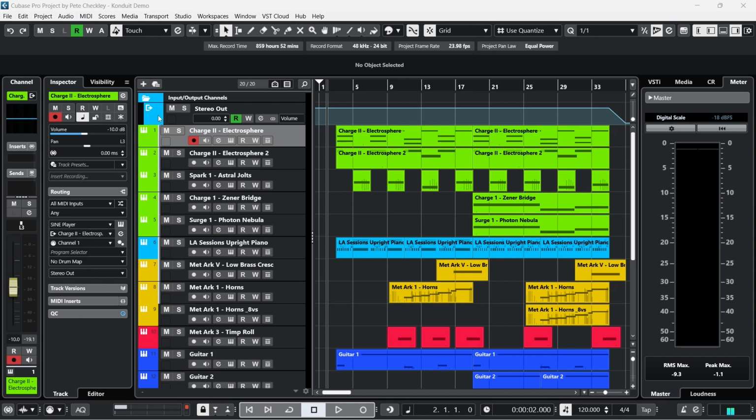And then the LA Sessions upright piano, which I've made all cinematic. Metropolis Arc 5, the low brass crescendos, I fell in love with as soon as that library came out, and I do use them a lot. They just create this amazing little bit of tension, the crescendo, just the epicness. Love it. Metropolis Arc 1 horns, absolutely love them. And then I've copied another horns instrument and played them an octave higher. Metropolis Arc 3 timpani roll.